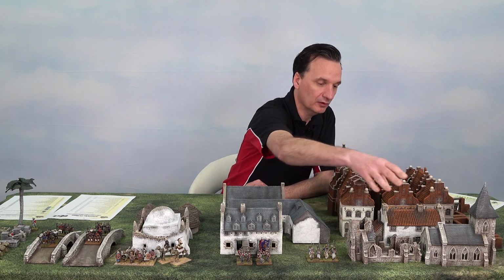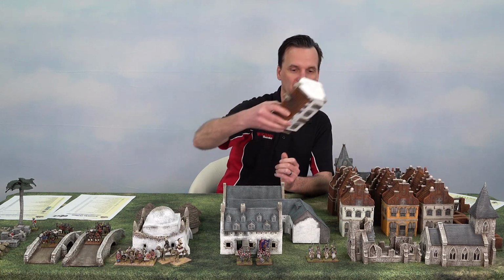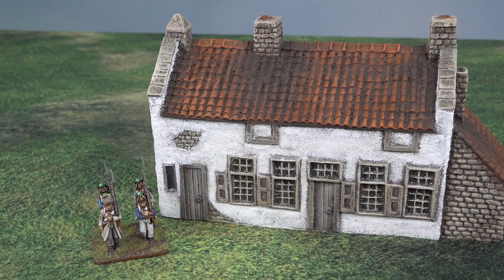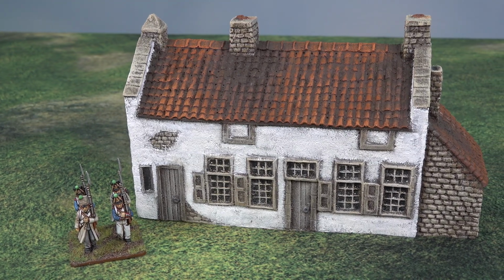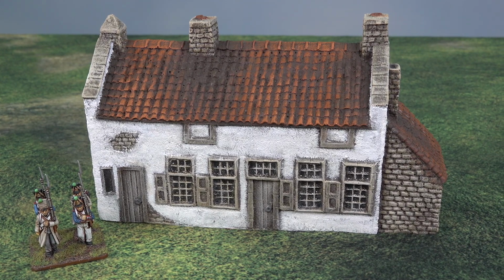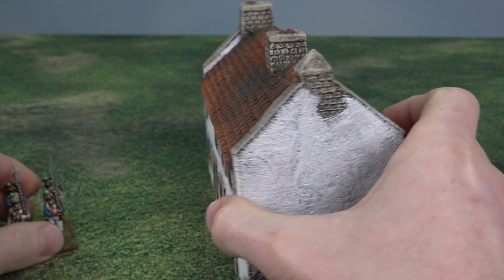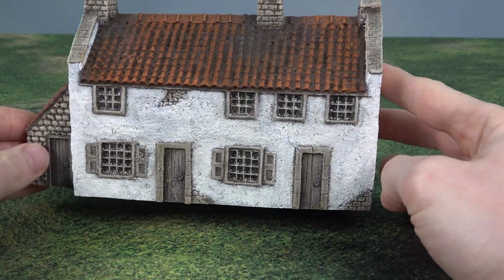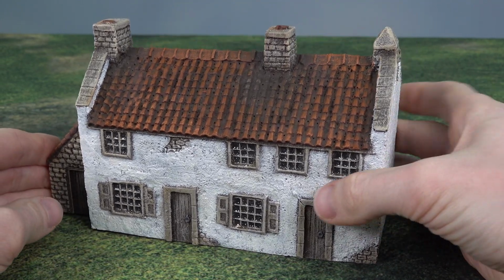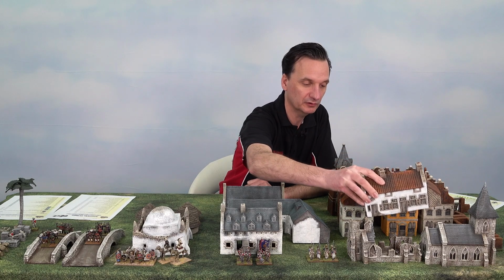Now we'll move on to these other houses in a moment, but let's just take a look at this one, see what this is. This is H55. So consulting my list, this is La Belle Alliance, the inn at Waterloo, actually. So this is modelled on the famous inn near the Waterloo battlefield where Wellington stayed. So yeah, another nice little house that could be used on any battlefield at all in Western Europe.